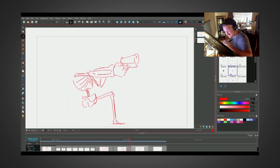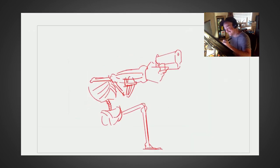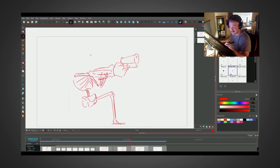I'm using a big one. It used to be Melanie's from animation, so I don't know what kind it is. Is it a Cintiq or a Wacom? It's a Cintiq Wacom. It's a Wacom.